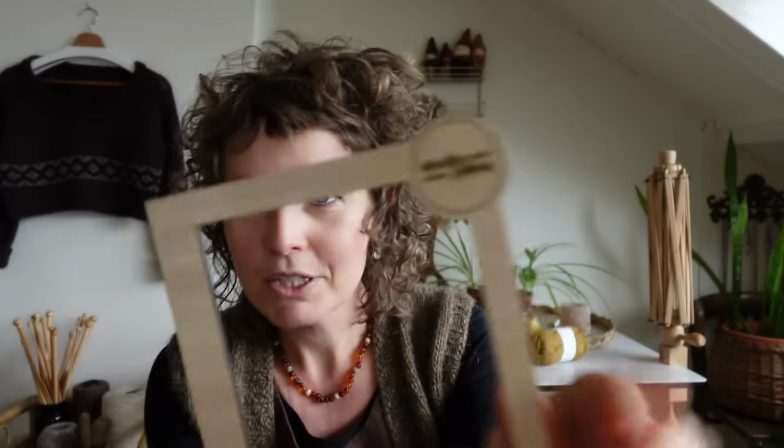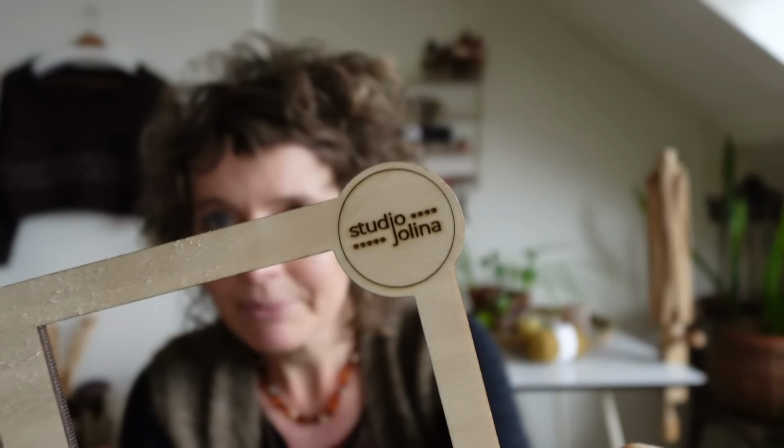I don't like that. I think, apart from the shoulder shaping, the armhole shaping I didn't do, there's another thing I could have done better. When I checked my gauge afterwards, I know you should do that before you start, I do it afterwards. I have this gauge ruler with my name. It was a gift from a Belgian knitter. Can you see it? Jolina.